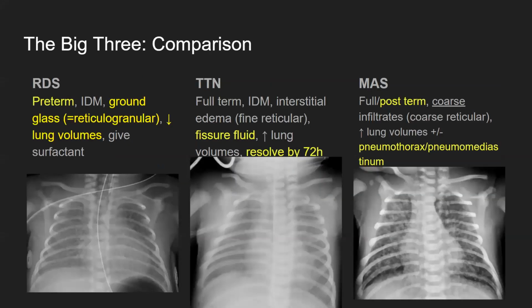So kind of comparing these side by side. Again, RDS is going to be preterm babies. We don't see RDS much in the term babies unless there's some IDM, especially if mom was really poorly controlled during the pregnancy. A term baby without any risk factors, especially on a test, really wouldn't be the answer. Again, you're going to have the ground glass appearance or reticulogranular, and you'll have decreased lung volumes before the baby is ventilated. Once they're ventilated, you can see normal or even hyperexpanded lung volumes. The treatment, of course, is give surfactant.